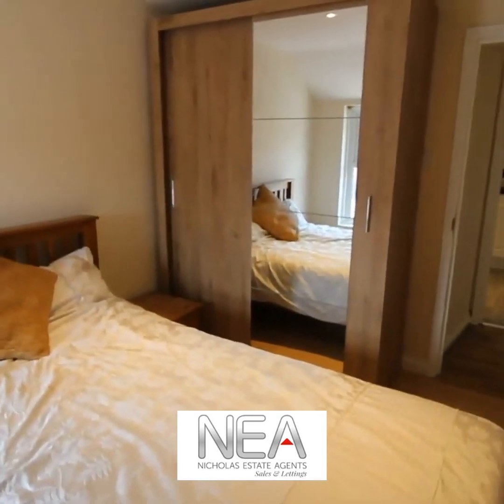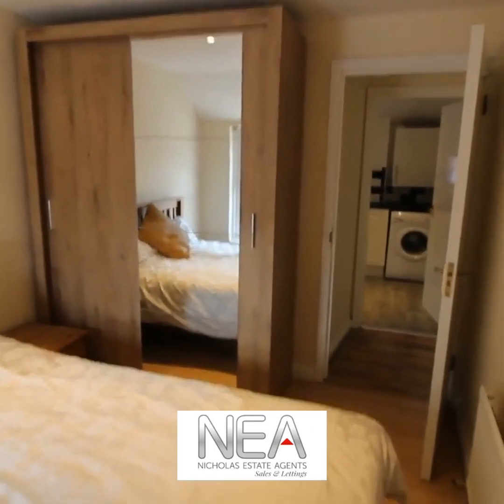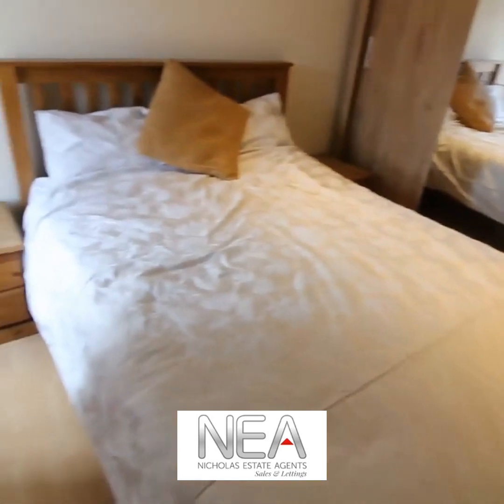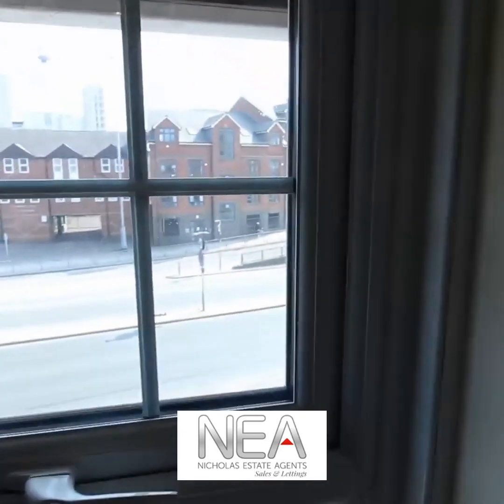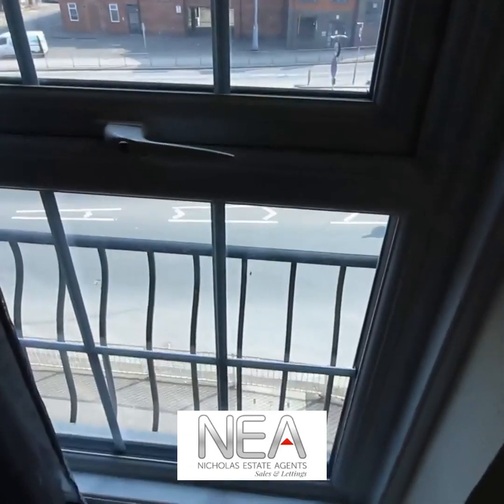wardrobe mirror there. Sliding doors as well. Very light and bright. Again, as you can see, we have that view from the outside.